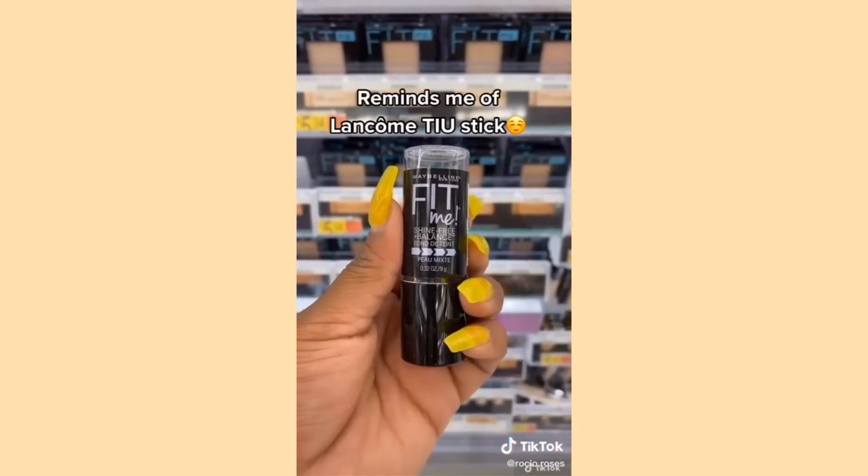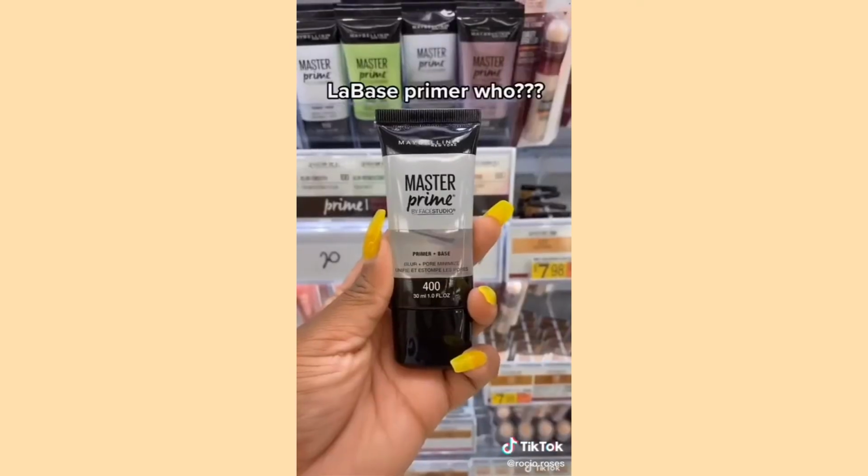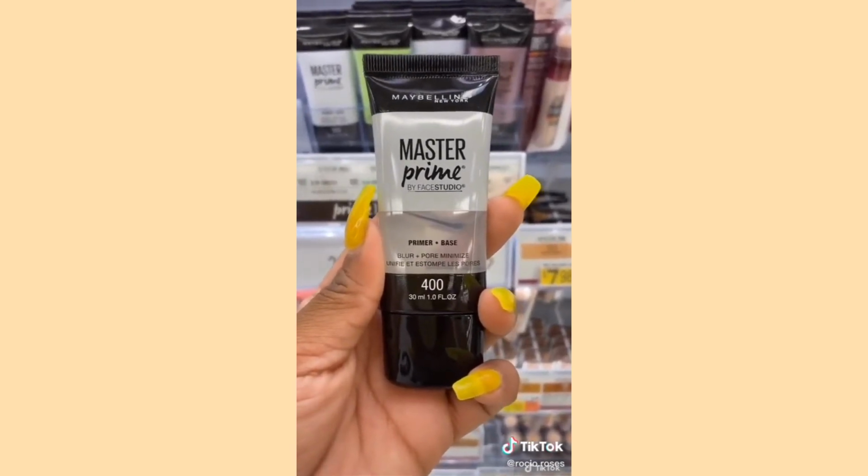The Fit Me foundation stick is perfect if you're on the go. Simply blend it in with your fingers for a natural look. The Lancome La Base primer is $45. This is an exact dupe, perfect for a blurred effect.